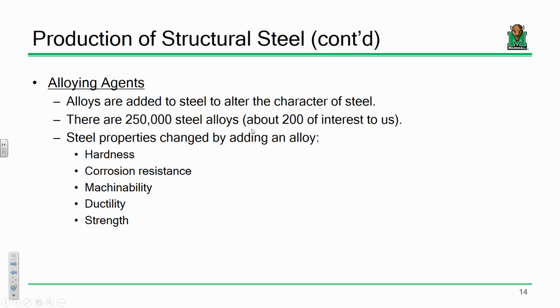There are numerous different alloying agents that are available to us as engineers to actually control the metallurgy of a given alloy of steel. Let me be clear: this is not a metallurgy class, and I'm not going to try and teach you metallurgy. You can get a whole college degree in just that. I just want to give you some general overarching info associated with alloying agents. But the different alloying agents that are available to us each have specific purposes.